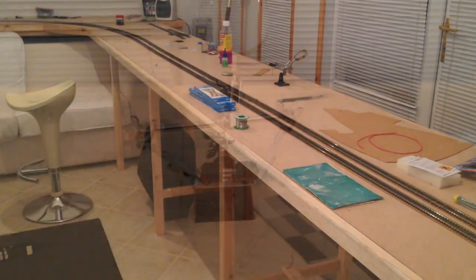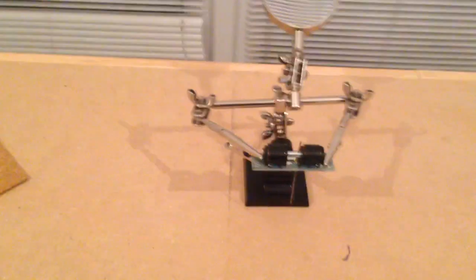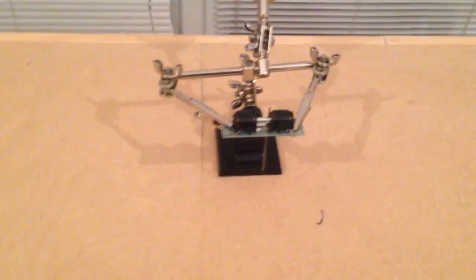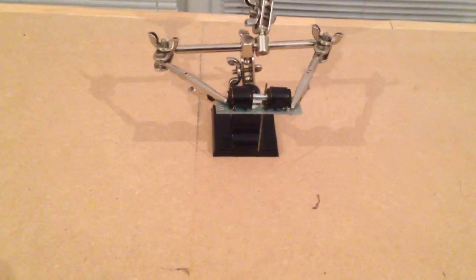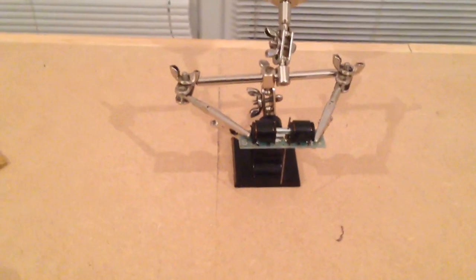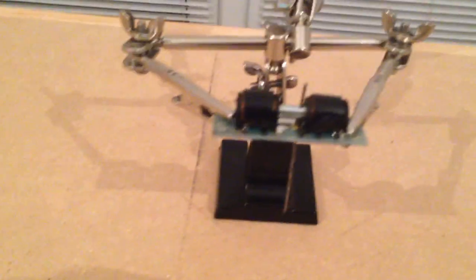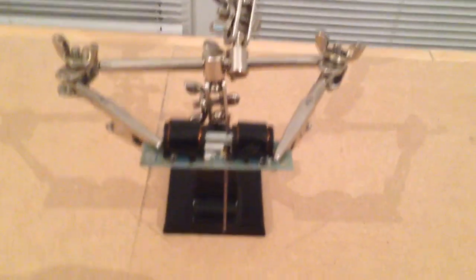The second part of the update on power and control is that I have decided that I am going to go with DCC control to control all of my points, and I will be using the DCC Concepts ADS4 and ADS8s. However, for this part here, which I'm going to wire up first, I'm going to be using the ADS2. And I will be using the well-regarded and well-renowned SEEP PM1 point motors.